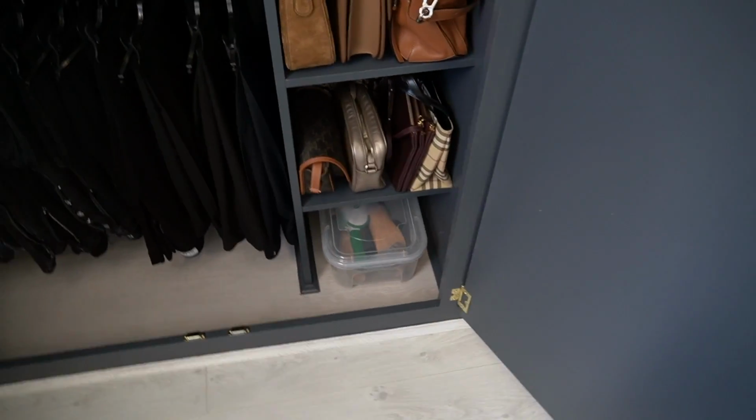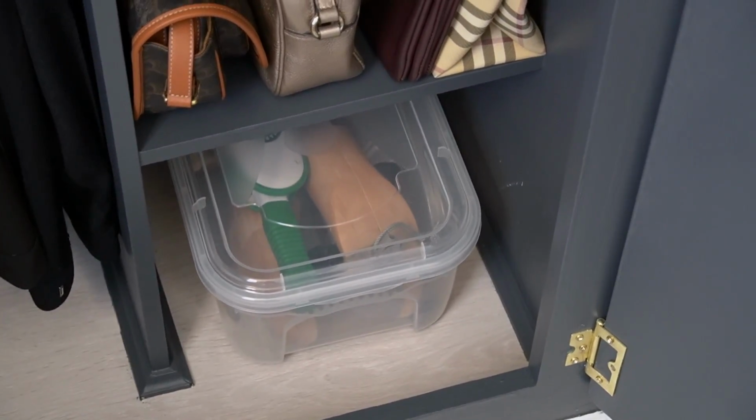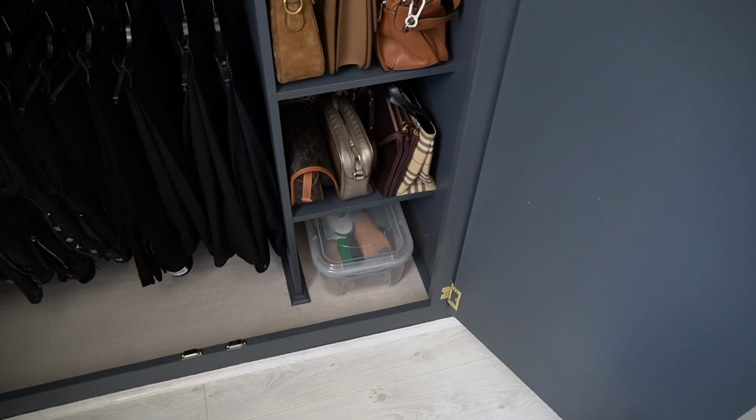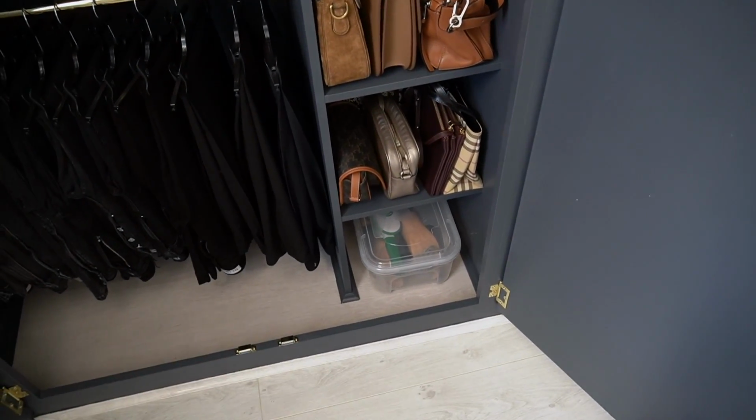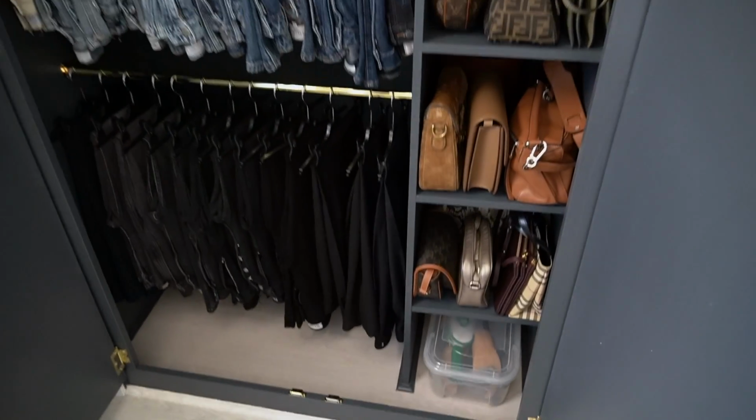And then this box down at the bottom is my wardrobe SOS kit. It's basically got lint rollers, shoe stretchers, debobbler, cashmere comb, all of the necessities in there.